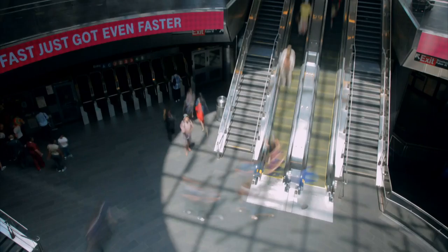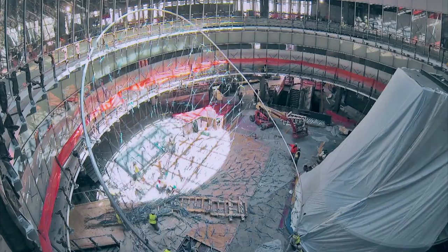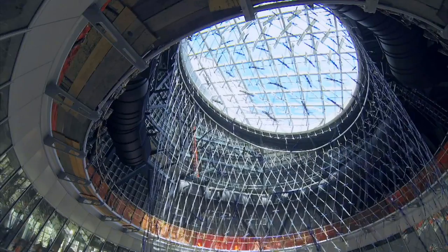The reflectors are suspended on a cable net. And that cable net was completely fabricated away from the site, and it was brought in complete and attached to a ring, and the ring was raised, and then the lower section then tensioned. And very quickly, of course, it then just takes on that form.